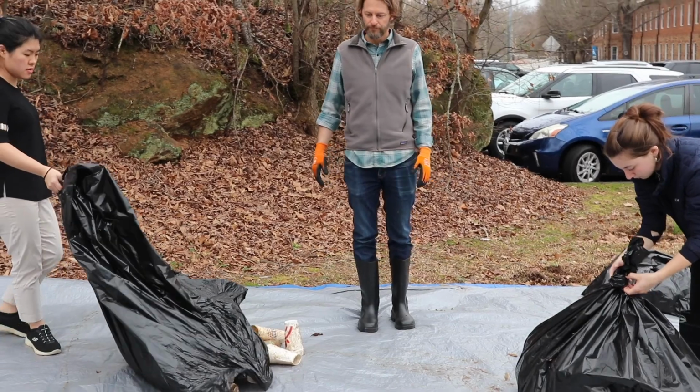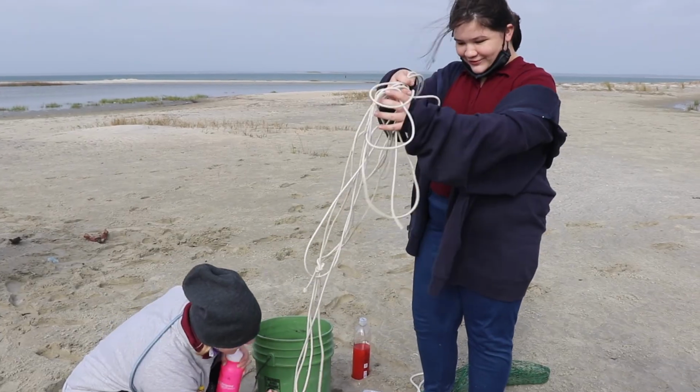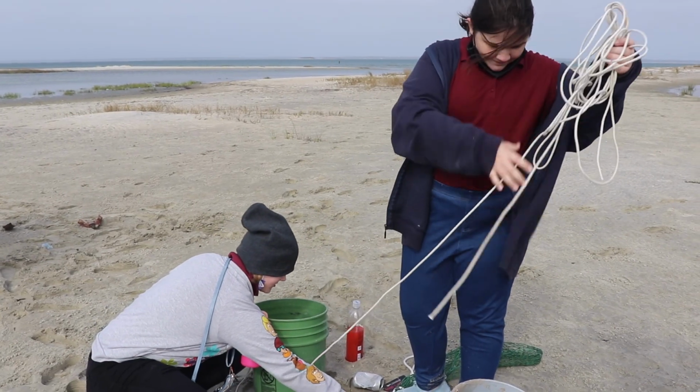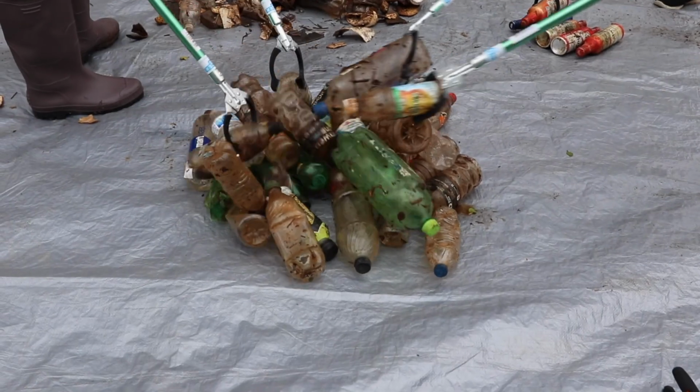There's a school in Florida that, for example, the children managed to get their cafeteria to remove disposable plastic materials from their cafeteria. So it's that little action. One of the things that I think gives me hope about working in the plastic space is that plastic only really became a common and popular material within the last century.